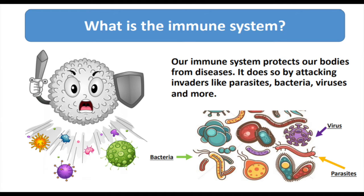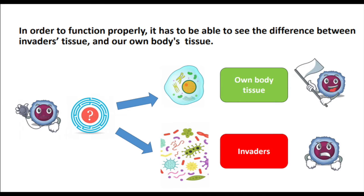What is the immune system? Our immune system protects our bodies from diseases. It does so by attacking invaders like parasites, bacteria, viruses, and more. In order to function properly, it has to be able to see the difference between invaders' tissue and our own body's tissue.